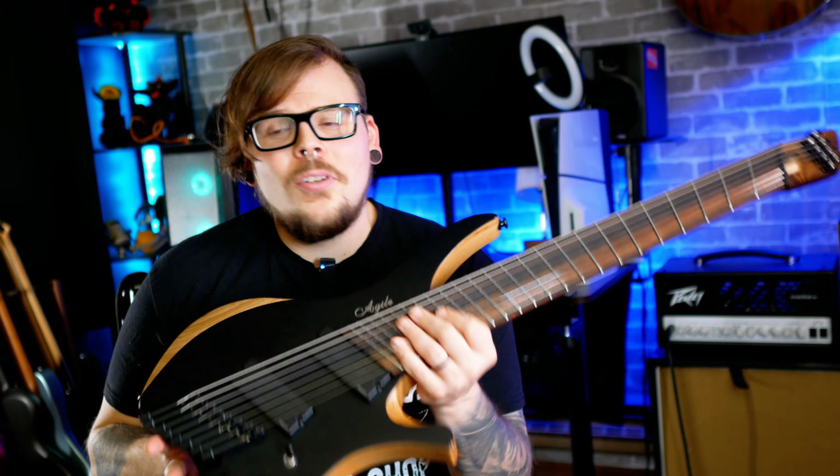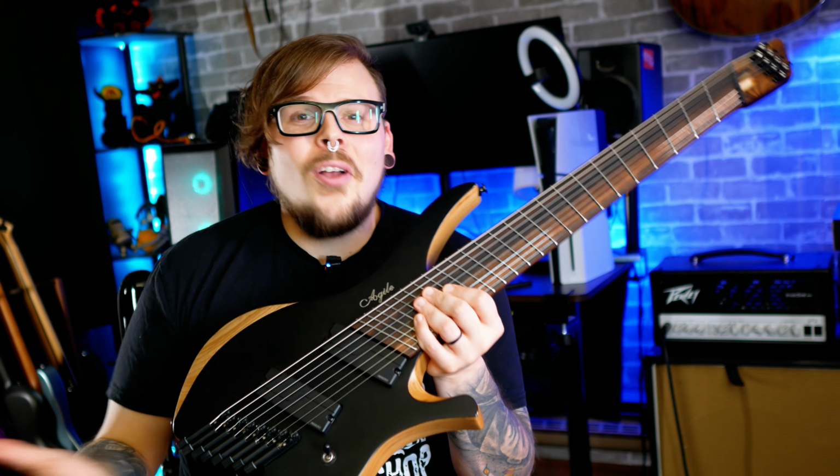And I also like the fact that it's not a Strandberg clone by any stretch of the imagination. Nothing frustrates me as much as going online and seeing all these Chinese Strandberg knockoffs that are a one-for-one design from Strandberg. This obviously is not that, which is kind of nice for a headless guitar in this market.